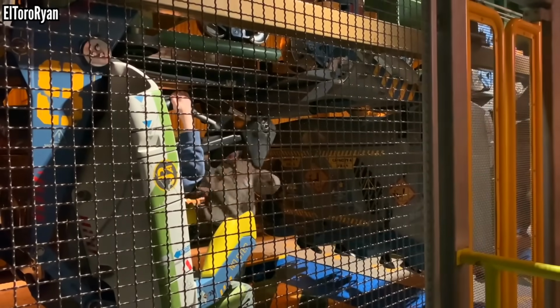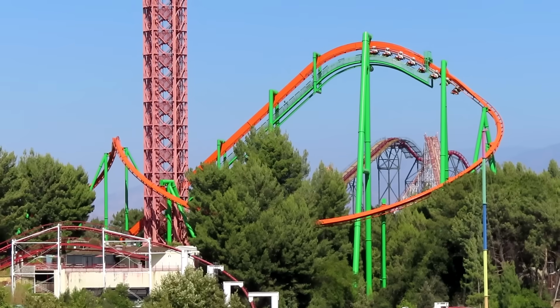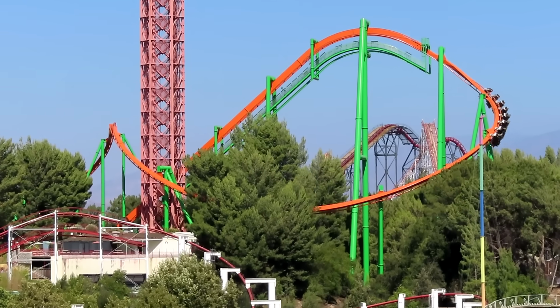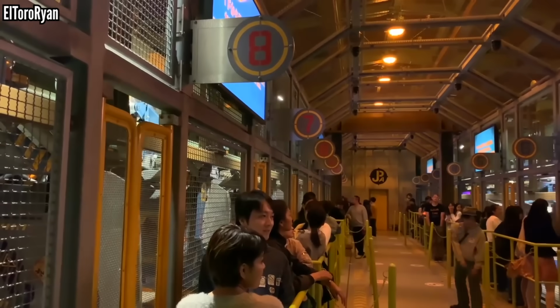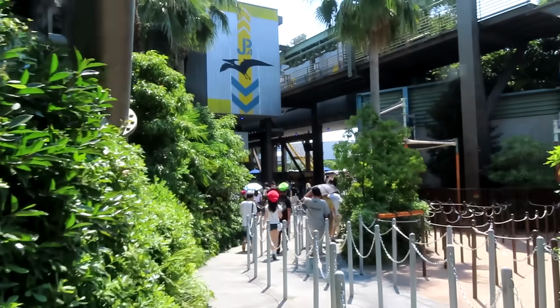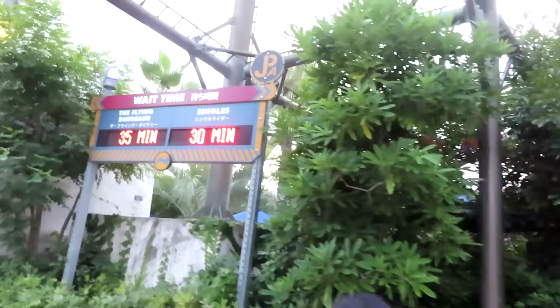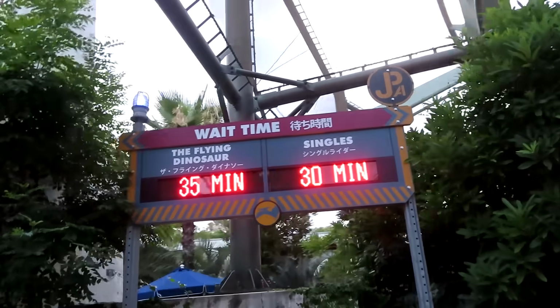This is also helped by their operations. At some parks, the flying coasters are nightmares when it comes to ops. Tatsu at Magic Mountain has some of the slowest dispatches I've ever seen, and that line takes forever. Flying Dinosaur has 2 stations, 4 trains on the track, and that line is always moving. That's why, even on a busy day, the line never got close to an hour, and by the end of the night, the regular line was barely over 30 minutes.